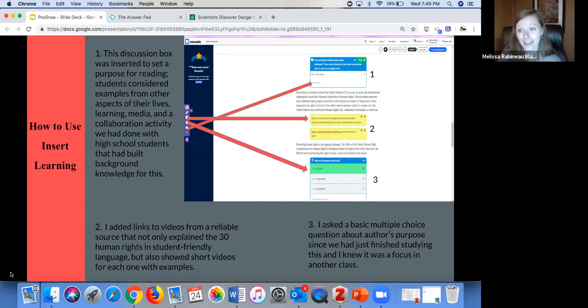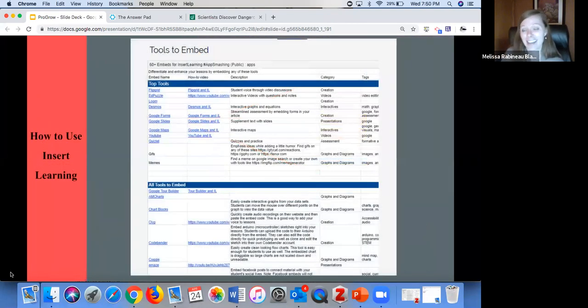And one thing that I think is one of the greatest options of Insert Learning are the 60 additional tools that you can embed, which are on the next slide. And this is just a small portion of the list that you can see. And teachers can use these as scaffolds, but they can also have students use these as ways to demonstrate their learning. And I like them because they're a little bit more active rather than passive demonstrations of their learning, which is something we referenced earlier. They do offer tutorials for all of them, which is great because most of these definitely are for the more tech-savvy user.